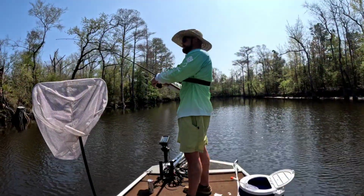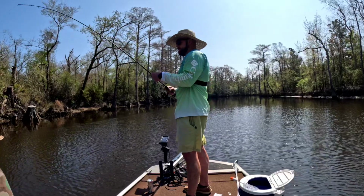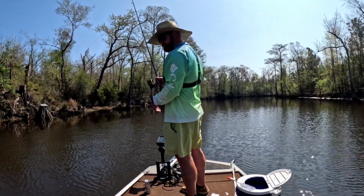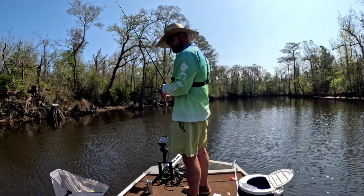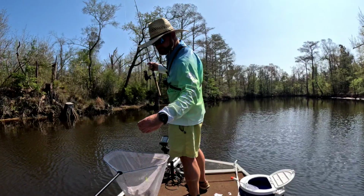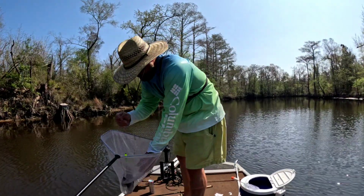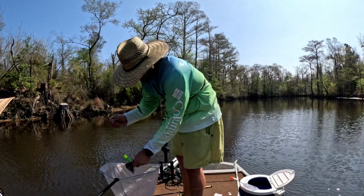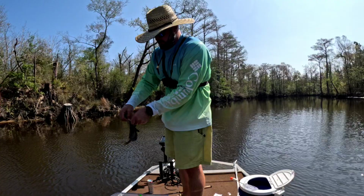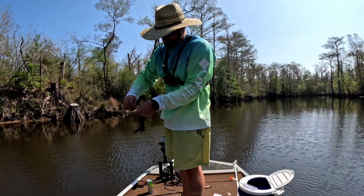What we got here? Ooh, little crappie. There you go. There's your crappie. So, nine fish, I think. Oh, and it didn't even eat the shiner. Wow. That's a good fish.